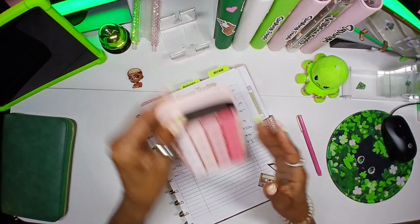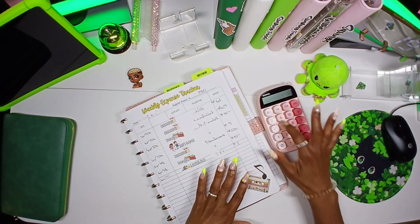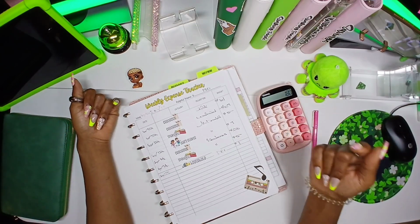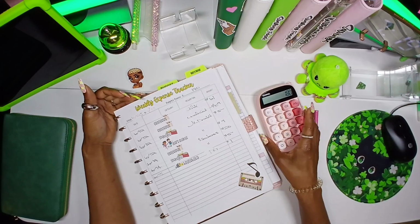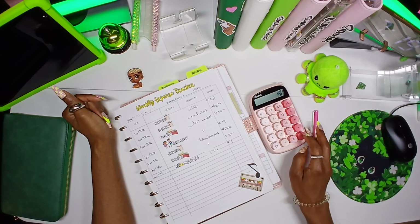Let's see. We did have $180 to work with, and that included $150 for grocery. That was $10 for spending, $10 for gas, and $10 for household. All right, so let's get started. Let's see. The amount we have on the calculator is $180.